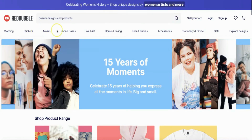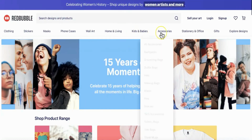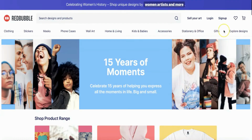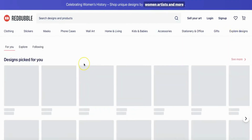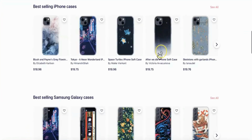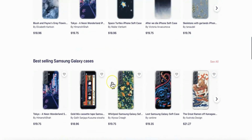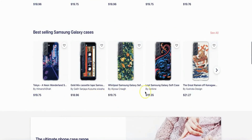Actually, you don't need to make original designs at all, and you don't even have to sell anything yourself. So this is a truly really good method for those who have never made money online. Let me now show you some of the designs on these different items here. If you go on phone cases here, then on the next page you can see all these cool and beautiful cases like this one and that one here. The sellers on this page usually charge between $18 to $25 for each phone case.